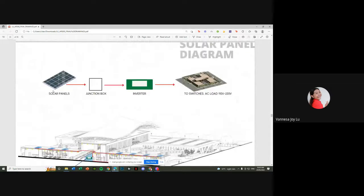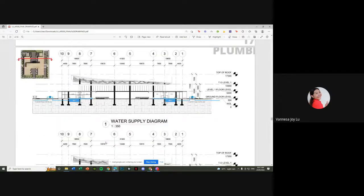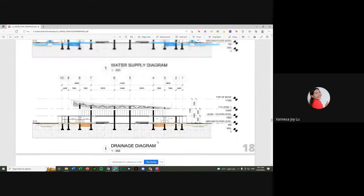So I have a solar panel diagram. I'll just run through this. Basically, how my solar panels work is that from the solar panels, it goes to a junction box and then to an inverter. For my inverter room, I actually use the room below my stairway and escalator as the solar panel inverter room. And then to the switches. And for my plumbing, I have my water supply and then the drainage. And yeah, that's all.